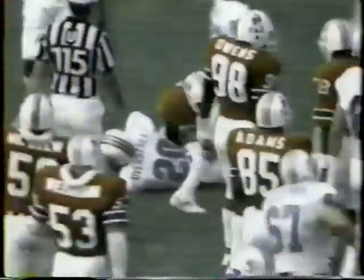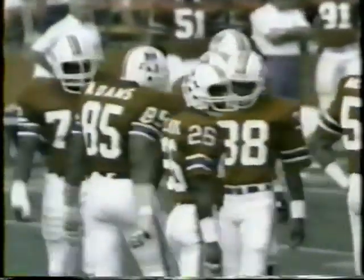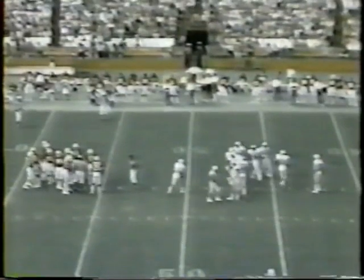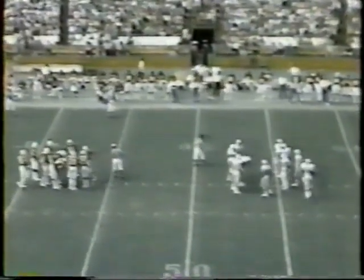First and 15. Here's Overstreet. 43-yard line. Nelson and Tippett make the tackle. And so it'll be second down and 8, so he got 7 yards back.